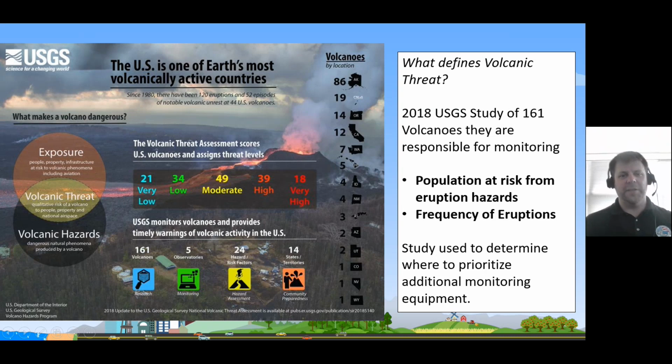So let's look at our volcanoes here. In the US, we have 5 volcano observatories run by the United States Geological Survey that are in charge of watching 161 volcanoes. They've looked at all these different volcanoes and gauged what the threat is from each of them. That's all based on how often they erupt and how many people might be impacted when they erupt. Mainly those two are the really big ones, but the frequency of eruptions is part of that as well. And then it's combined with what they erupt and how many people are potentially impacted by that.